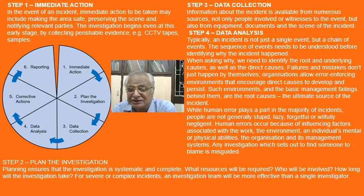Plan the investigation. Planning ensures that the investigation is systematic and complete. What resources will be required? Who will be involved? How long will the investigation take? For severe or complex incidents, basically it should be in a team.